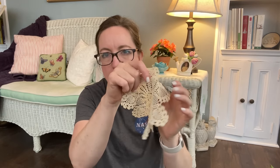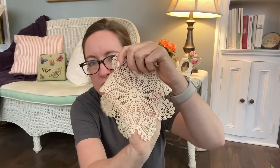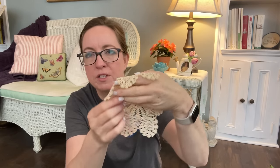And then I got a couple of doilies. I got this one here, and this one's so delicate and just so pretty. I think this one was $3.50. Just very, very sweet. I collect doilies and use them all over my house. Sometimes I'll use them in one location and then move them to another location later on.